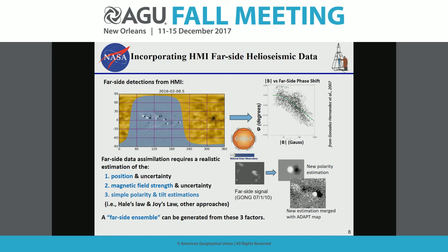And then Lisa Upton talked about using a similar approach where you use Hale's law and Joy's law to get the polarity and the tilt estimate. If you're sophisticated, you can create an ensemble of solutions of this far side active region, so you might have an ensemble of ensembles of solutions. Combined, you can then insert those into the far side. I'm going to give you a particular case where we actually do that. This is work that Carl Henney has done, and then I've used that.